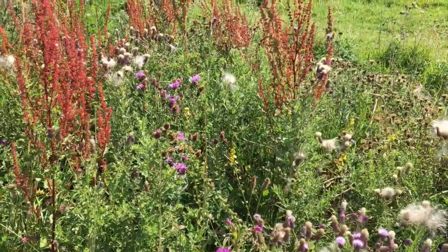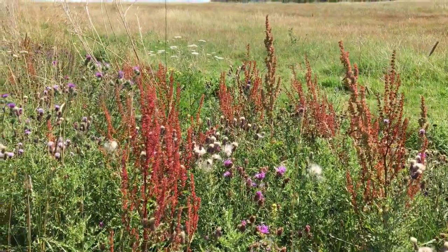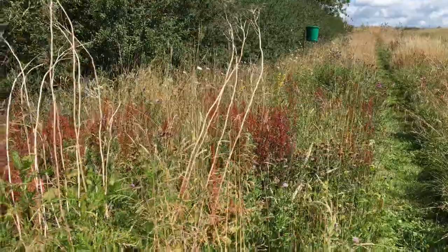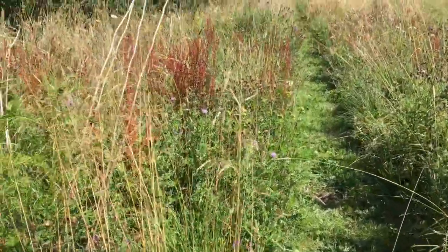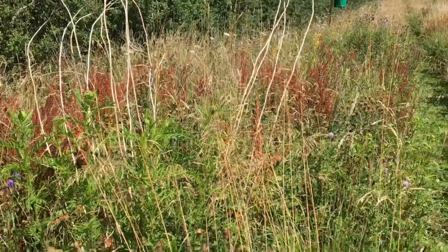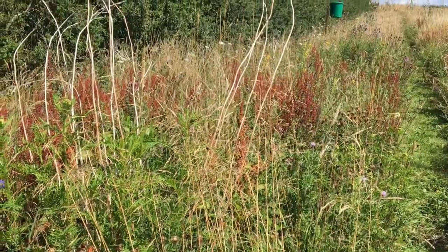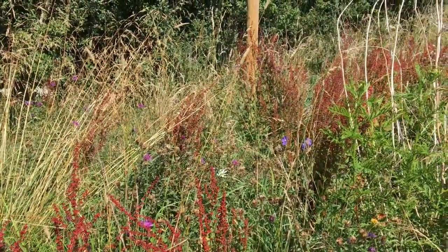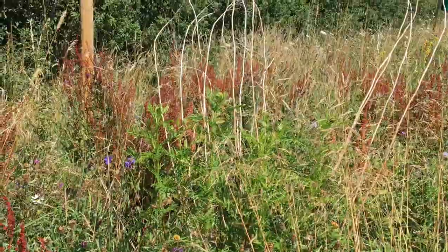So the yellow agrimony, the docks, and these strands, long, beautiful strands of grass. Can't remember what they're called. Maybe it will come to me. Some daisies and meadow cranesbill in there. And this bright, fluffy leaves is again tansy.